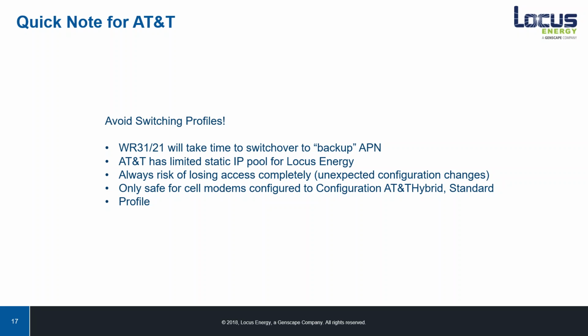So historically, this switch on the AT&T and Digi interface side would happen immediately. However, the actual connectivity to APNs has changed within the past year or so, and so for the modems to actually understand that they're no longer connected to the internet, and reestablish connectivity to the backup APN, it will take upwards of 30 minutes sometimes, maybe a few hours, to actually connect.